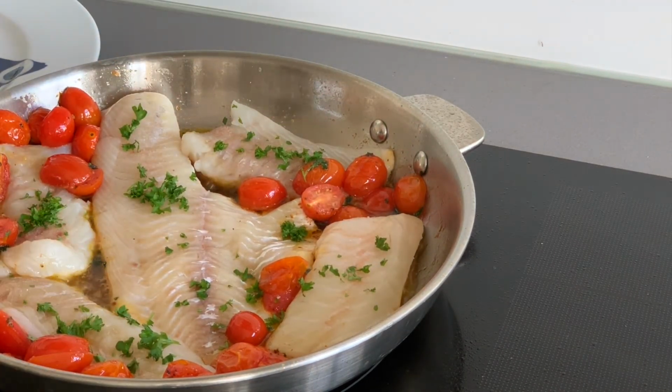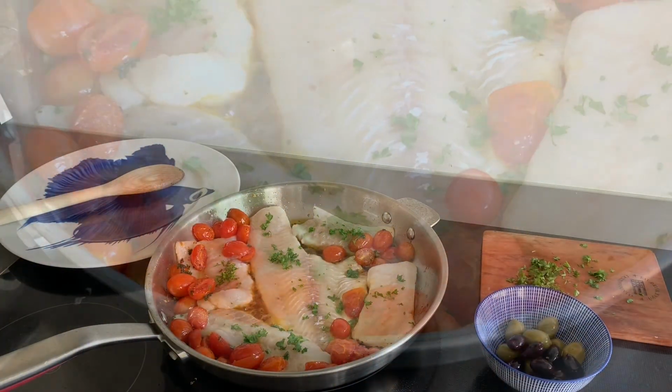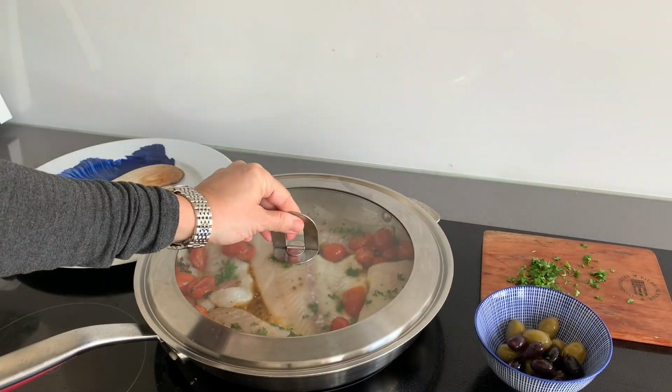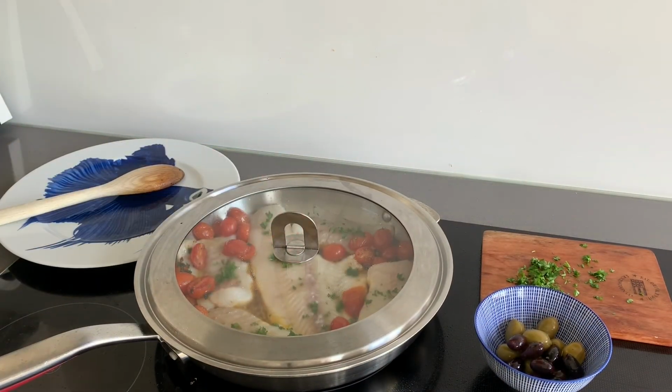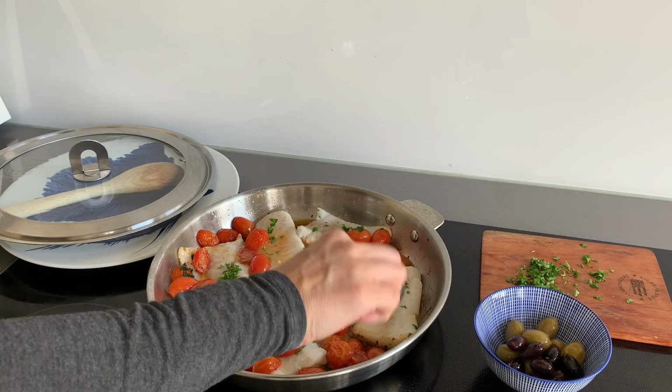Now some more parsley on top, and we should finish the cooking by putting a lid on our pan. This will help to form the steam that will cook even the top part of our fish. Just a couple of minutes before serving, we'll add the olives.